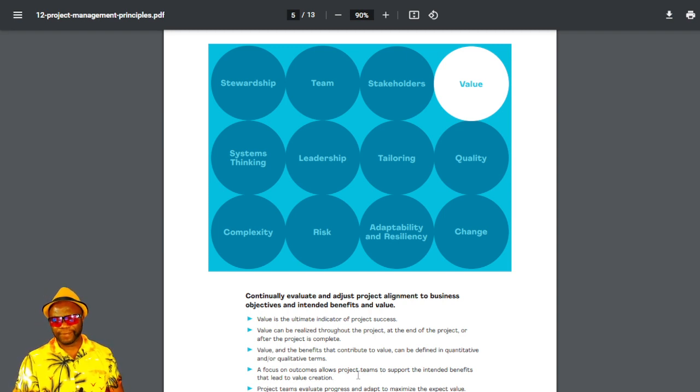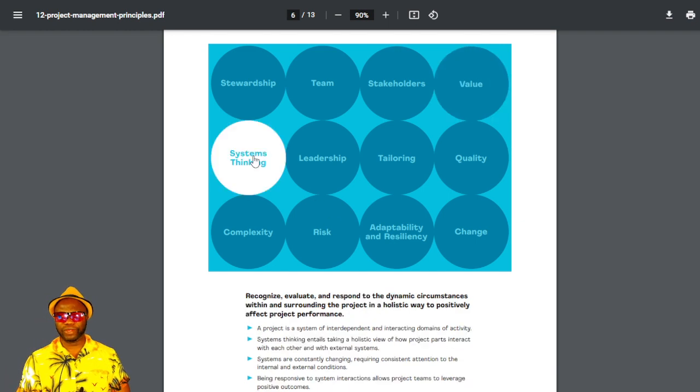You see that word there? These are things you need to be familiar with for your exam. The next one is systems thinking. Seeing the big picture, it says recognize, evaluate, and respond to dynamic circumstances. What's this talking about? It's just saying be agile. You got to see the big picture, and then you got to be agile because the environment is always changing. The playing field is always changing. Being responsive to system interactions allows the project teams to leverage positive outcomes.